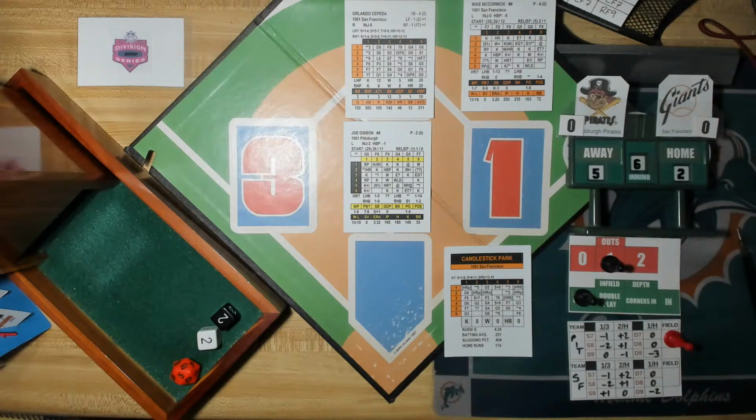Candlestick Park did have some deep caverns in left field of that stadium, so hence why he has a single, possible double to left only here on the matrix. Or I'm sorry, left and right, S+9. He does not have an S+. Oh, he does have S+8. Okay, well, maybe he does. Whatever. But that's a possible double, and Cepeda turns it into one.